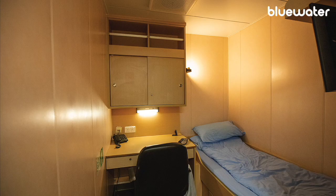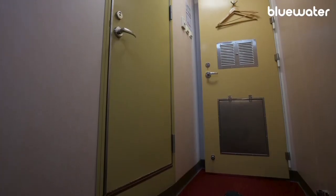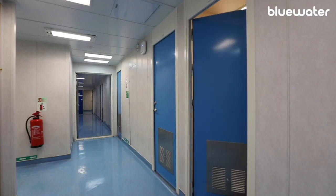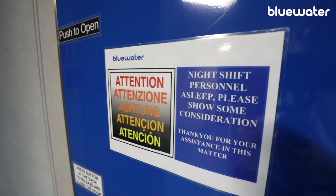In your cabin, you'll find a copy of the Safety and Welfare Handbook. Always keep your room tidy with any valuables secured. Use deodorant sprays in the bathroom and keep the bathroom doors closed during showering to avoid setting the smoke alarm off. When you leave your cabin, close the door behind you. When moving about the accommodation, be considerate of those on night shift.